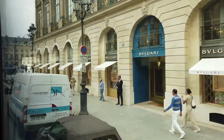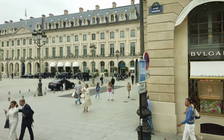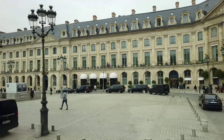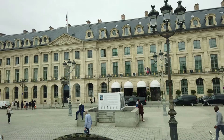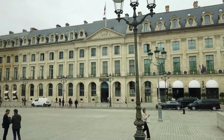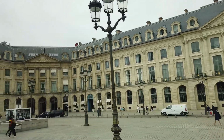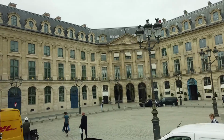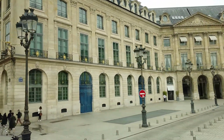So we're coming in now, and the Ritz will be to your right-hand side, midway along. So that's the Ritz, off to your right there. And where it says Ministry of Justice, the archway just to the left of that door. Lots of other buildings have become other things in subsequent years.